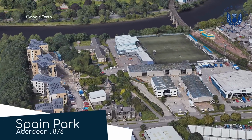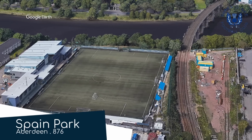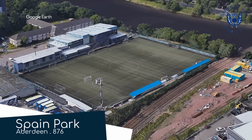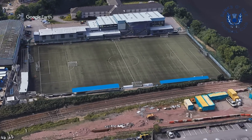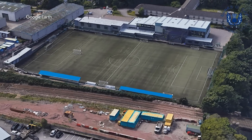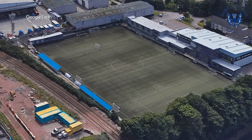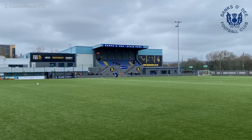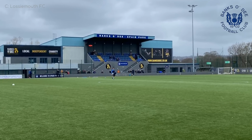Spain Park, Banks o' Dee. That's a perfect name, to be honest, because I was just thinking the other day that Spain and Aberdeen are basically one and the same. Even more fitting is the name of the club itself. It's presumably called Banks o' Dee because the ground is situated in a rather nice spot perched above the River Dee. So, Banks o' Dee. They're on the banks of the River Dee. Genius. Ooh, that is an interesting looking stand.